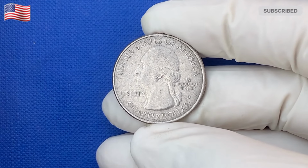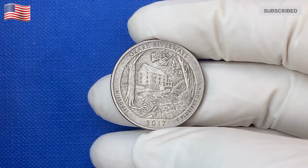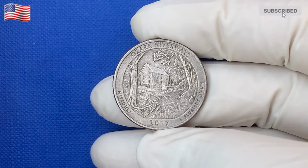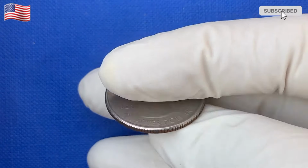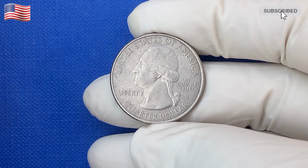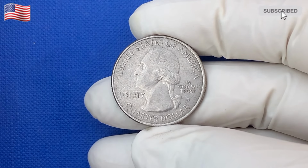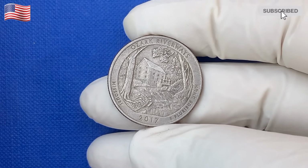Before we dive into the value of the 2017 Washington quarter, let's take a step back and talk about the history behind this iconic coin. The Washington quarter was first introduced in 1932 to celebrate the 200th anniversary of George Washington's birth. The coin's design was created by renowned artist John Flanagan, and ever since, it has remained one of the most recognizable coins in American history.